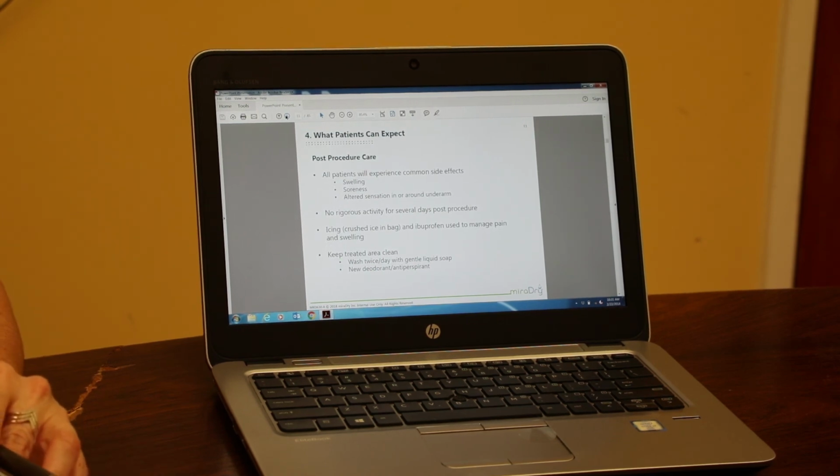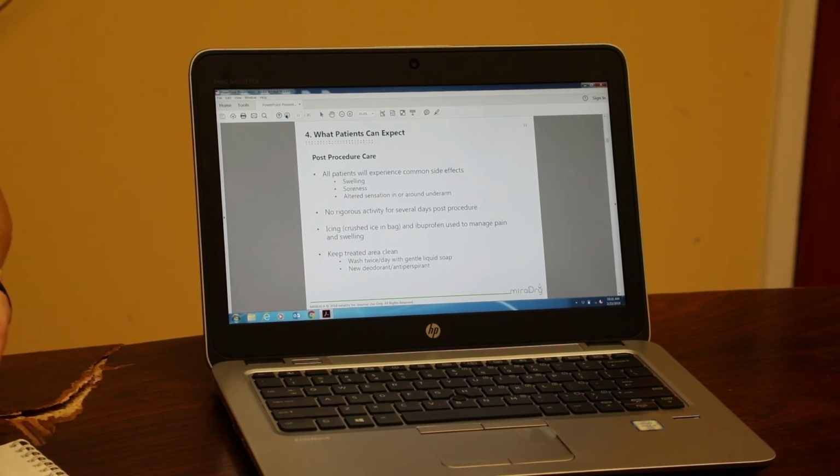So yes, icing is pretty crucial for the first 24 to 48 hours. I recommend putting it in a bag and then wrapping it with a towel or something, especially the first day because they may still be numb from the anesthesia, so that way they don't get frostbite. And then also taking ibuprofen to manage the pain. Was it 20 minutes on, 20 minutes off icing? Yes. You want to try and get them to do that for 2 days. If you can, definitely the first 24 hours.